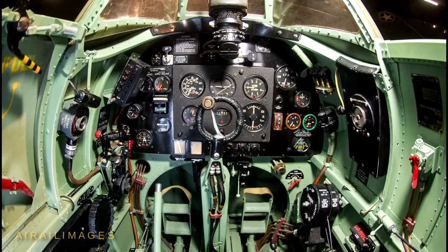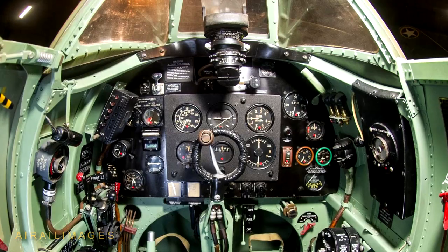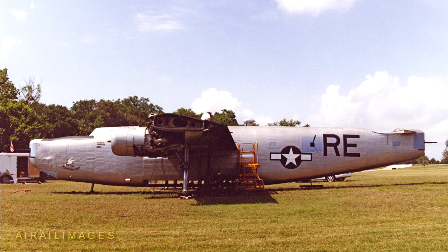The Lackland Parade Ground Liberator was disassembled for shipment to England as photographed on May 22, 1999.